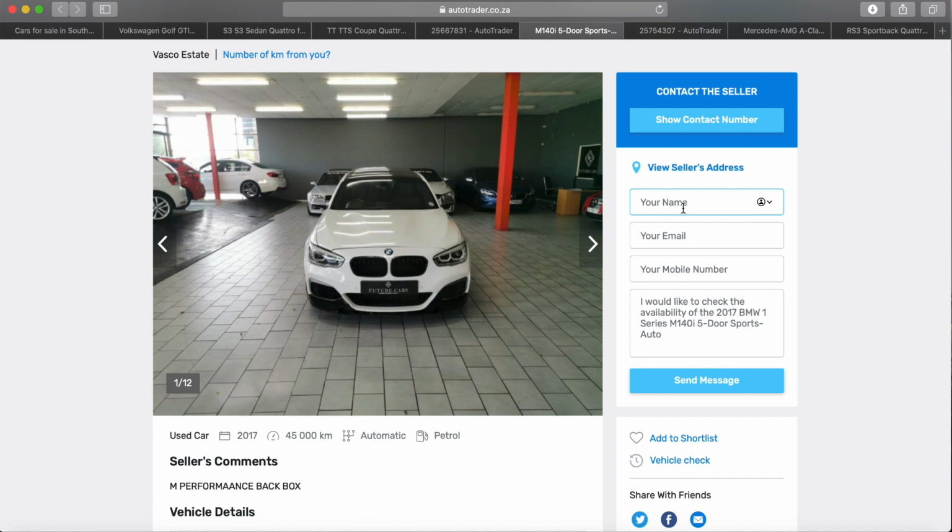So I've entered in my details for the particular car that I am interested in. The next step would be for us to start discussing and for me to really see the car. The most important thing is for me to see the car and then really take it from there.